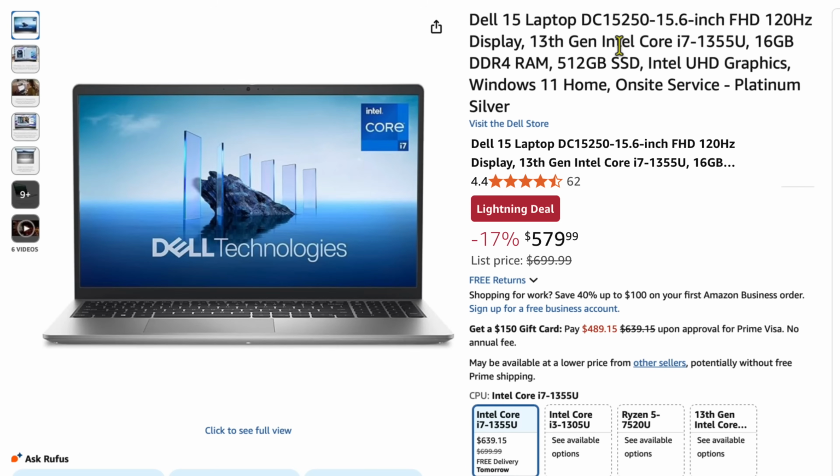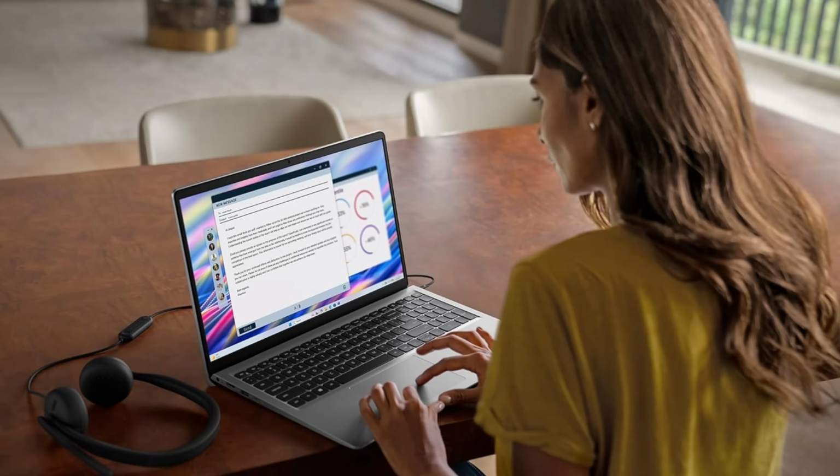All right, the next thing over here is another laptop. Maybe you need that cheap Windows laptop. Let's take a look. We got the Dell 15 laptop, DC15250. 120 hertz, 13 gen. This is an i7, right? 16 gigs, 512 gigabyte SSD. This normally is around $699. It's on sale for $579, so 17% off. Again, these are great systems for work. If you have to use a Windows laptop for your job, and you maybe use even a Mac on the side, you pick one of these up, and it's going to last you a really long time. I guarantee it, because those are the systems that I used at my old job and stuff like that, so they actually will last a long time.